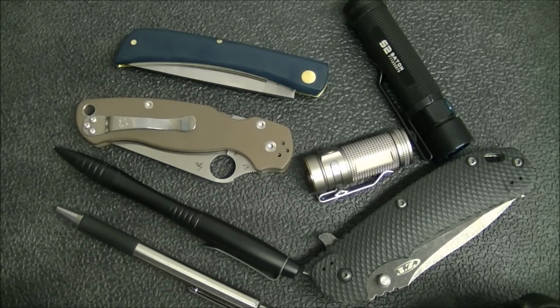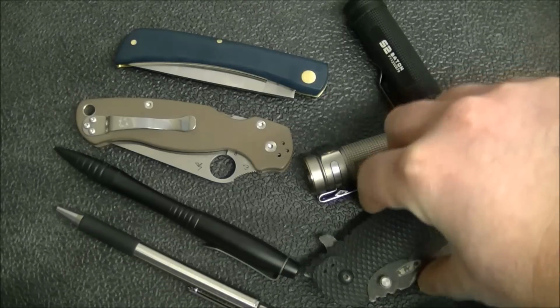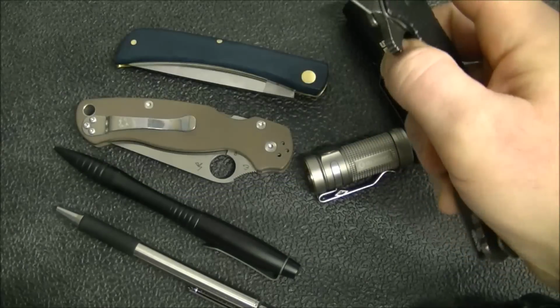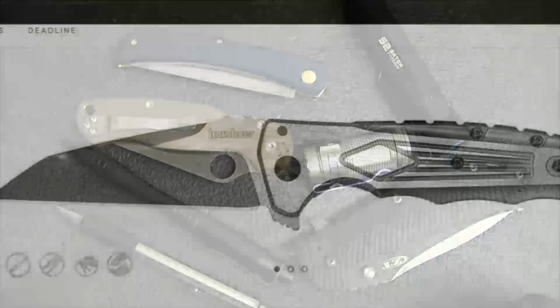So, by the way, just let me make this comment. This stuff that I've got on the table is just for something for you guys to look at. I don't have any Kershaws with me today. I think I have a couple at the house if I went and looked around. So this ZT is representing Kershaw, and then I've just got some other stuff here so that you're not staring at a black table. I will roll in pictures of the knives as we discuss them, beginning with the first one, the Deadline.